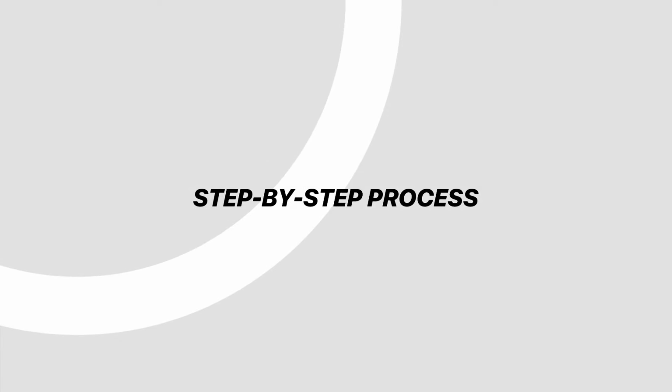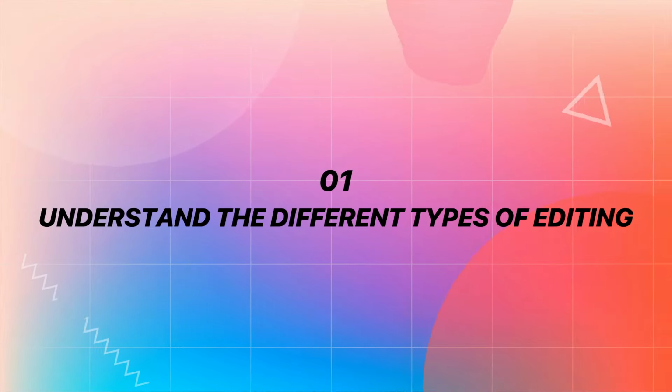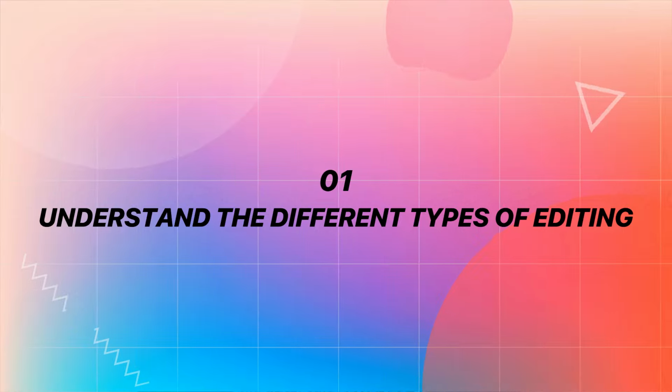So here's a quick step-by-step process to help you find the perfect editor for your book, because in their hand is your book's fate, right? So number one is to understand the different types of editing. Before you begin your search, it's important, my friends, to understand what type of editing your manuscript actually needs.